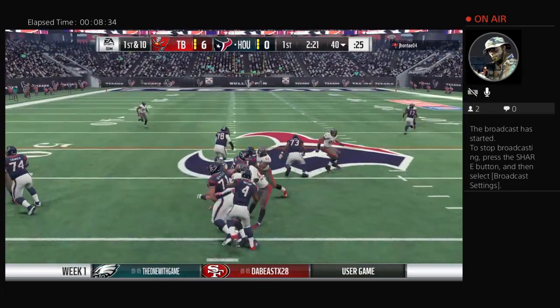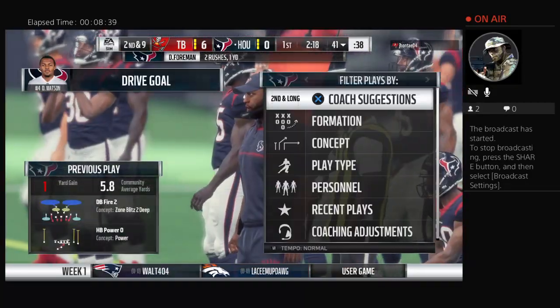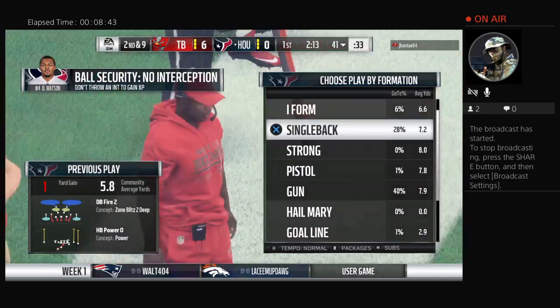The drive starts with Foreman on the ground. And not much room to operate as he'll get this up only to about the 41. Just a yard on the pickup there, and it'll bring up a 2nd and 9.